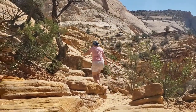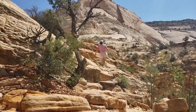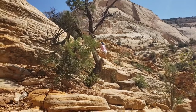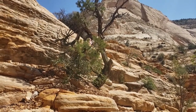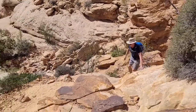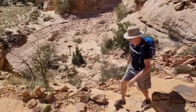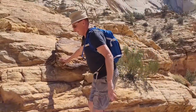Someplace higher up in these canyons is a place called the Tanks. The tanks are just big depressions in the rocks, like giant pools of water. It's one of the few places where water tends to stick around year-round. Of course, the climb up to these tanks is not that easy, and we have to go a long way up in order to find these things.